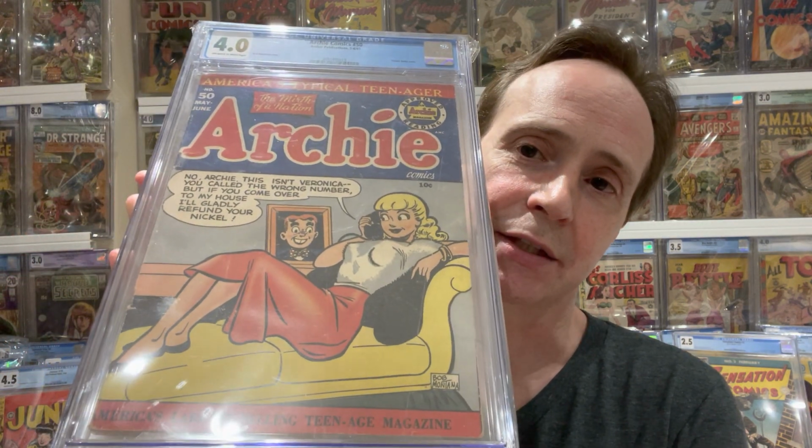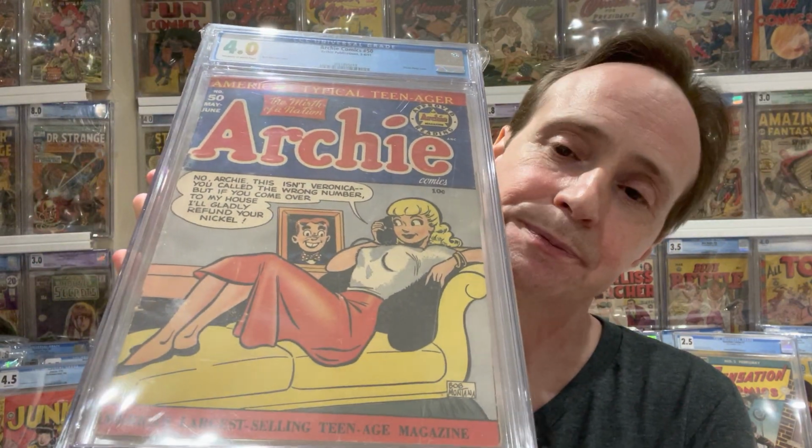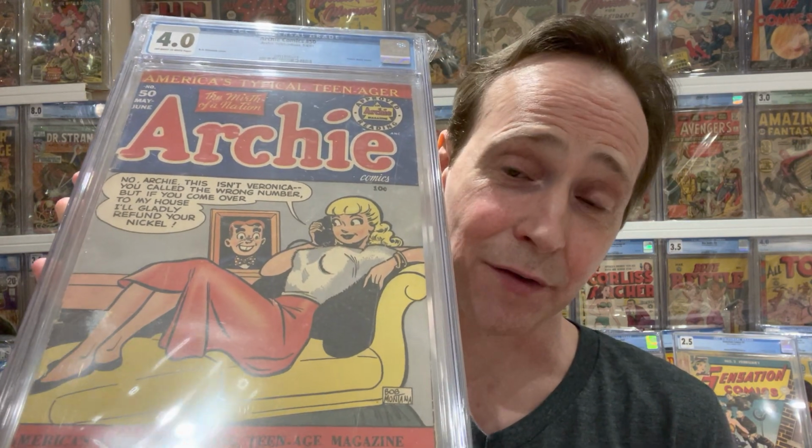Now the last one is one of my favorite covers. This is number 61 on my list. Wow, we've got a long way to go. This book is a classic cover, probably one of the most loved covers from the Archie series. This is a Bob Montana cover, and it's Archie number 50 from 1951. Nice golden age book. And it's a classic headlight cover, a sweater cover.